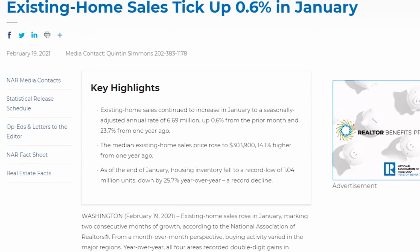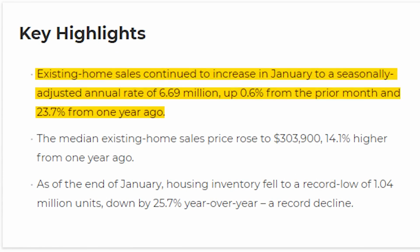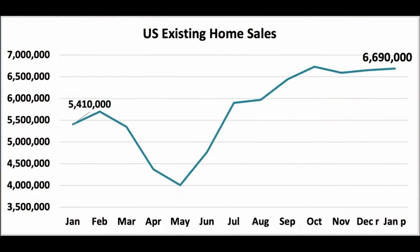So it was just announced a few days ago that existing home sales in the US increased for the second consecutive month. Home sales increased only 0.6% from the previous month, but surged a whopping 23.7% from 1 year ago. So take a look at this graphic here, which shows US home sales for seasonally adjusted rates. Sales fell off a cliff from March to May last year when this pandemic hit. However, they have shot through the roof from May through October of last year.